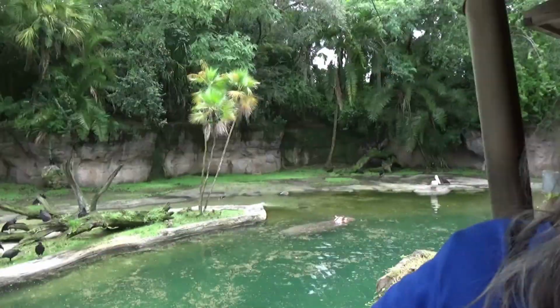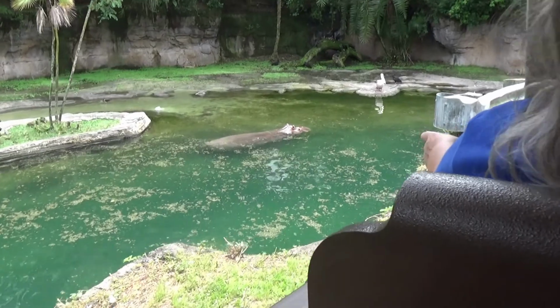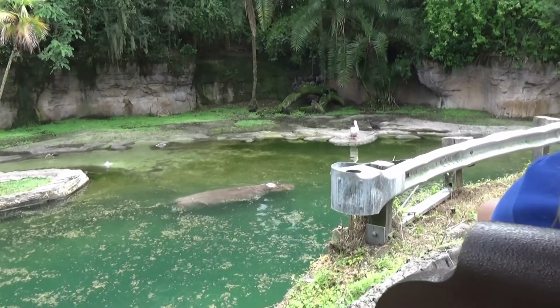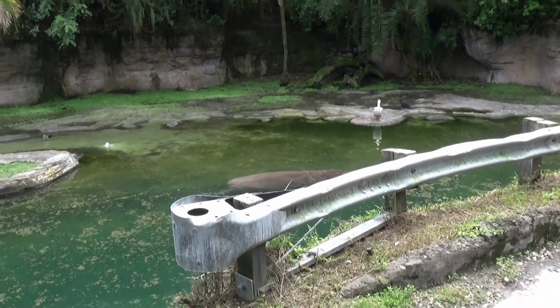You get another good look at a hippo right around the corner here. Now, hippos don't actually swim. What this guy is doing is actually walking at the bottom of the river. So the water is just very, very shallow where he's standing.